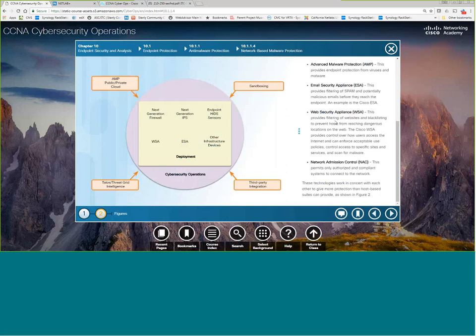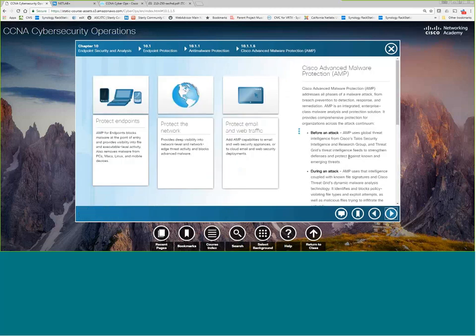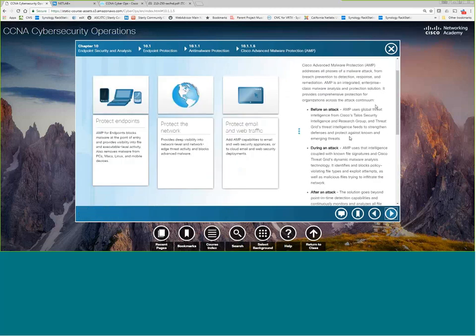Okay, so filtering of websites, blacklisting, that's what the Web Security Appliance can do. It can also be tied in to Talos, so the blacklist can be pulled down on a dynamic basis. AMP uses that Talos intelligence to protect the endpoints. It is able to send out anything it doesn't understand. It can grab it and send it out to Talos. Talos can analyze it, decide what it is, and make a decision about whether or not to mark it as nefarious, malware or spyware.